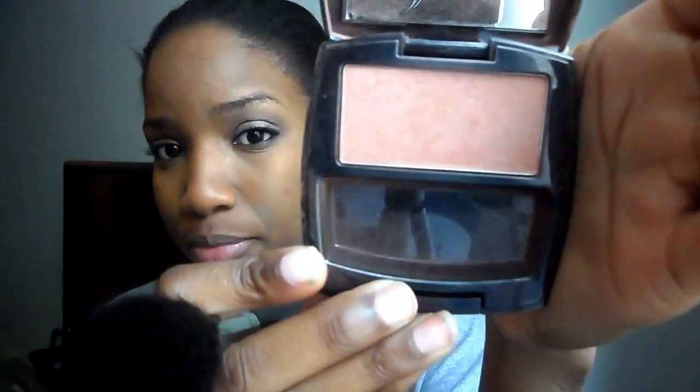Now the last part is blush. I really love to wear blush. I've just recently gotten into blushes, so I have accumulated a few. This one is Avon True Color blush, and it is in Malta Mocha. I don't know if you'll be able to see the color here. I'm not sure if my camera's focusing or not. I don't really like the packaging. It's pretty big. But this is the color. It's a natural color. It looks way lighter in the packaging than it would look on your skin.